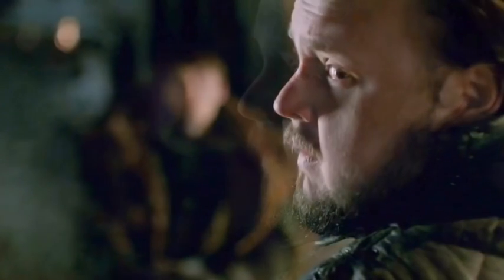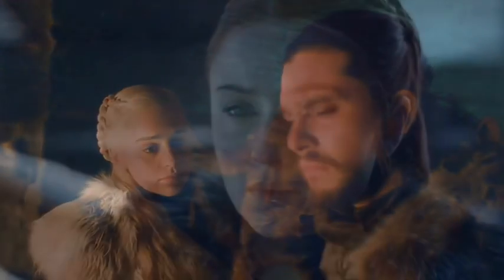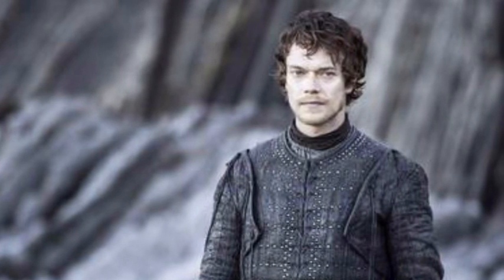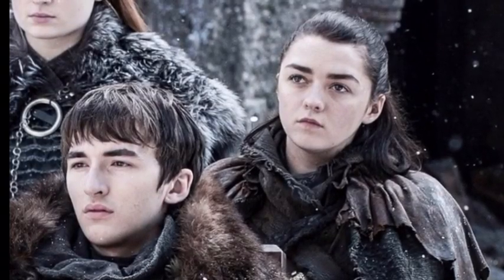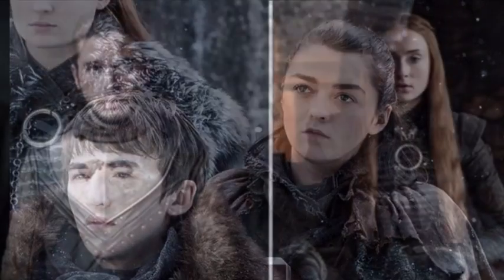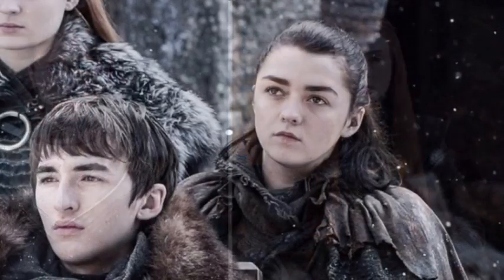There are only a few characters that I believe this speech could be applied to, and that is Arya, Jon, Sansa, or Theon. I honestly think he is actually talking to Theon. This season, we will see Theon return to Winterfell. He will need to face Bran and Arya just the same as he had to man up and face Sansa and Jon.